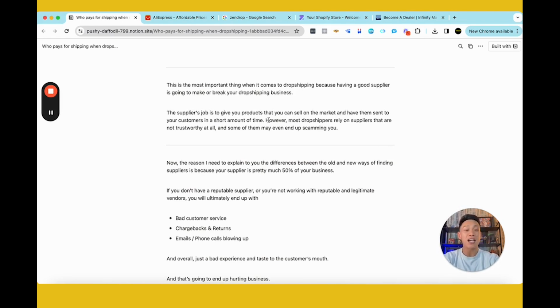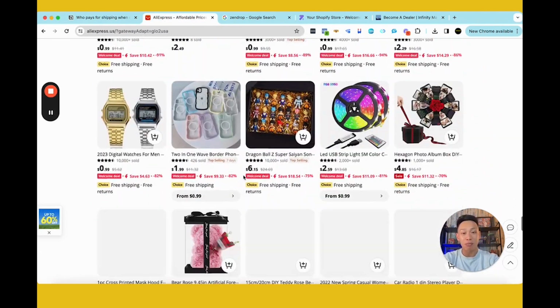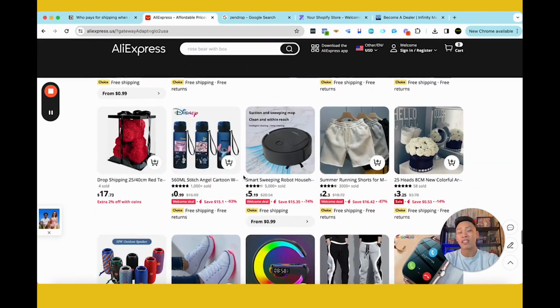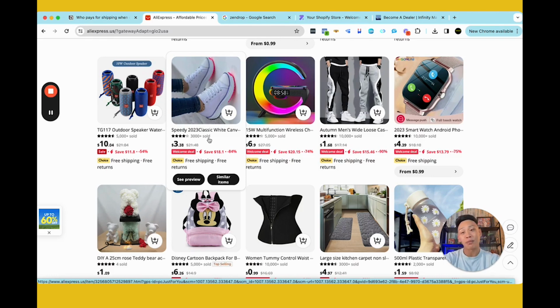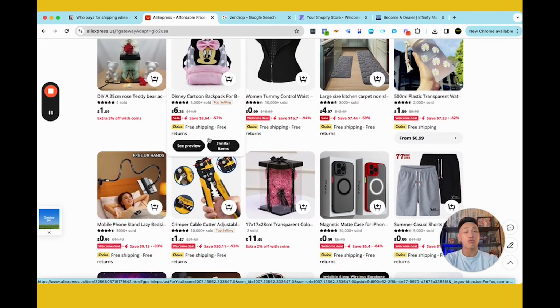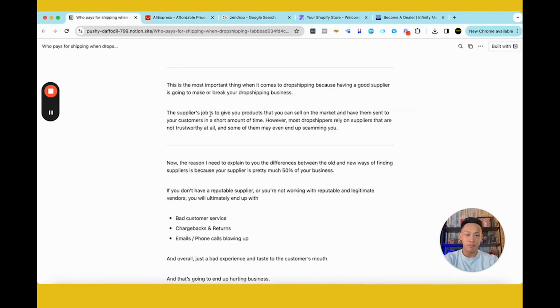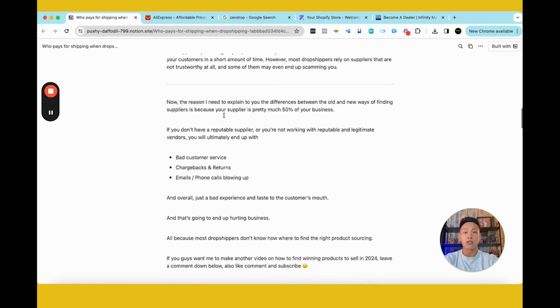And this is the exact case that I had. Because when I first started off dropshipping, I was finding products and suppliers on AliExpress. I was contacting and speaking with this private vendor from China. And let me tell you what happened. I ended up getting juked. I ended up getting destroyed with fake tracking, poor communication, and my business crumbled practically overnight. But I'm here to save you guys that trouble. And the reason I'm even explaining all of these differences between the old and new ways of finding suppliers is because your supplier is pretty much 50% of your business.